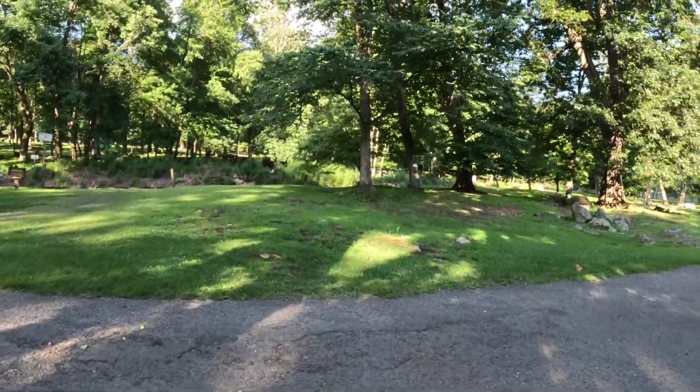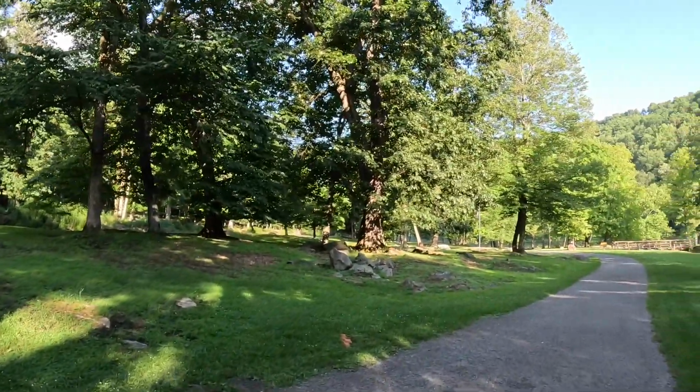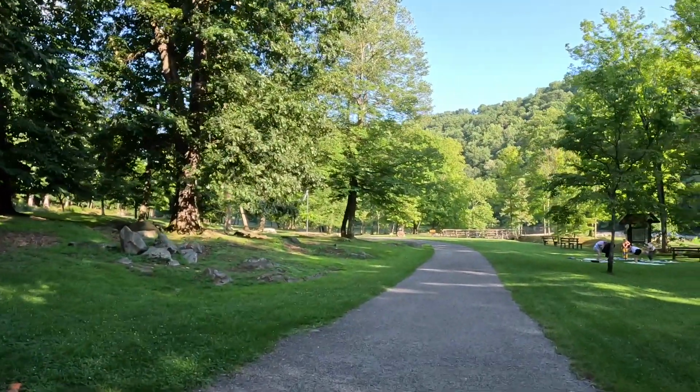Yeah, it definitely is the CSX Railroad. We got a nice no trespassing sign over there.